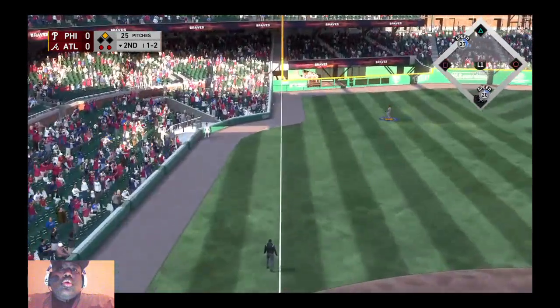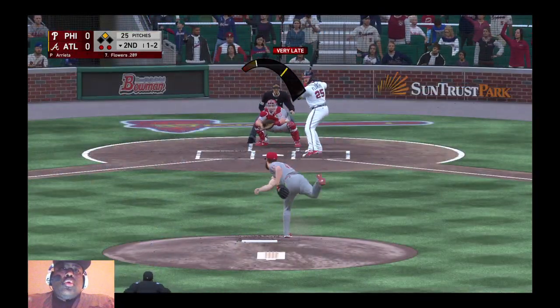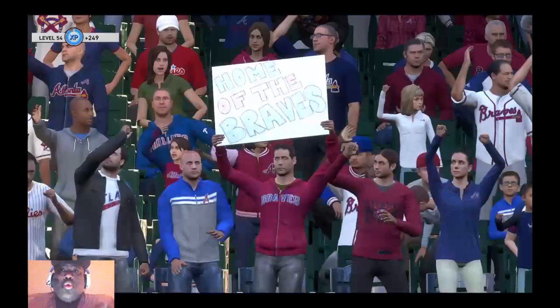Swinging a ball in line down in the left field corner, but this is going to get foul. And we'll have to leave it there as this is strike 3, and that will retire the side.